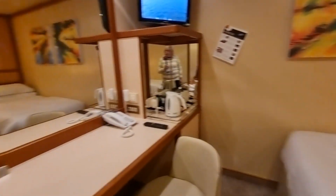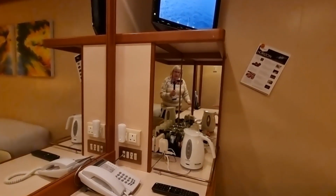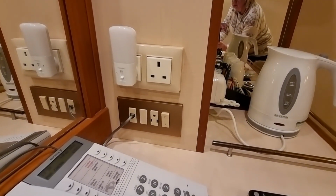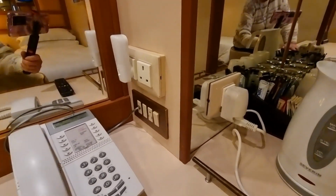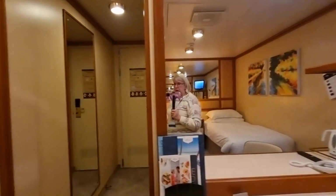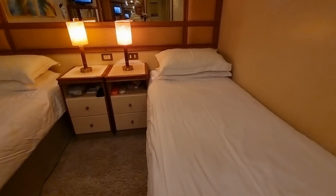Okay, I hope this was useful for you. And the power points, there's 2 British ones there. I have a nightlight in one. There's an American one below it, and there's a British one there. The cabin measurements are roughly 161 square feet for this cabin, and the beds are 2'9" wide.